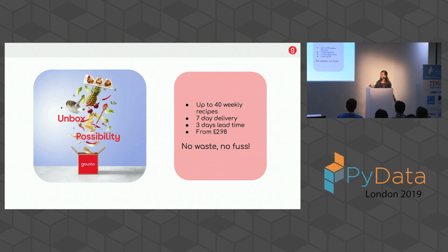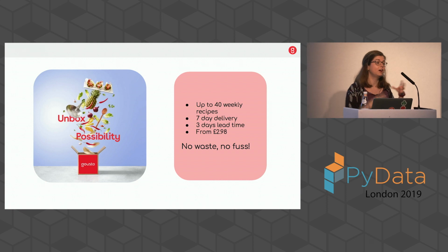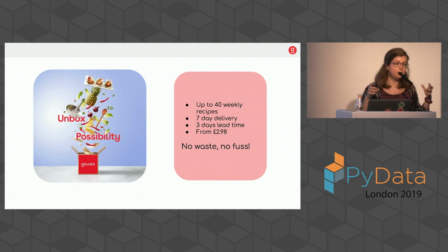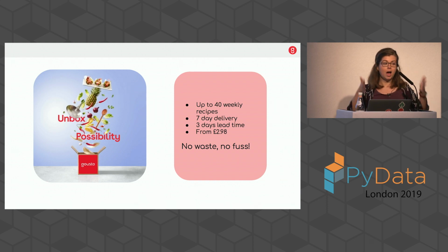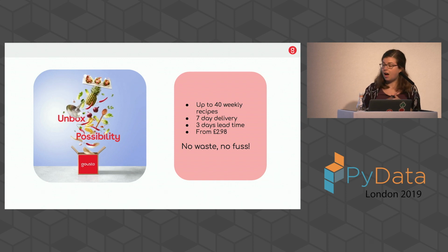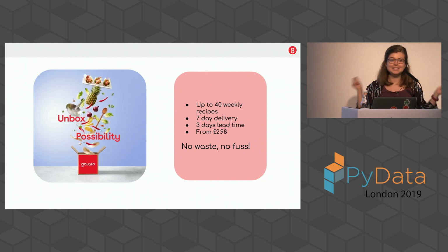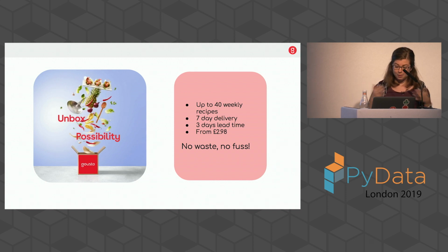For those of you who haven't heard of us, we are a meal kit delivery company. So basically, you come to our website, we have a weekly menu of 40 recipes. You pick which recipes you want, what day you want it delivered on, and on that day, we send you a box with pre-portioned ingredients and step-by-step recipe cards. So, we get to do all the boring planning and shopping, and you get to do all the fun cooking and eating, and hopefully with virtually zero waste. So it's kind of win-win.